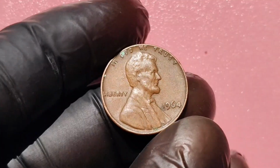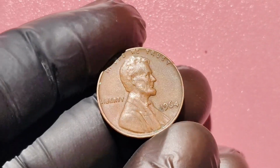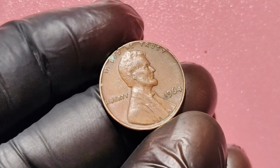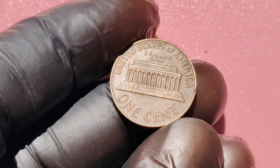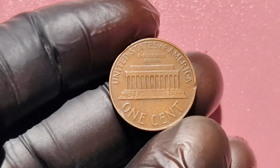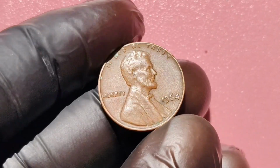In conclusion, the 1964 no-mint mark Lincoln penny is a rare and valuable coin that's worth thousands of dollars to the right collector. With only a handful of these coins still in existence, finding one in your possession could be a once-in-a-lifetime opportunity. So keep your eyes peeled, and who knows, you might just stumble upon a small fortune in your pocket change.